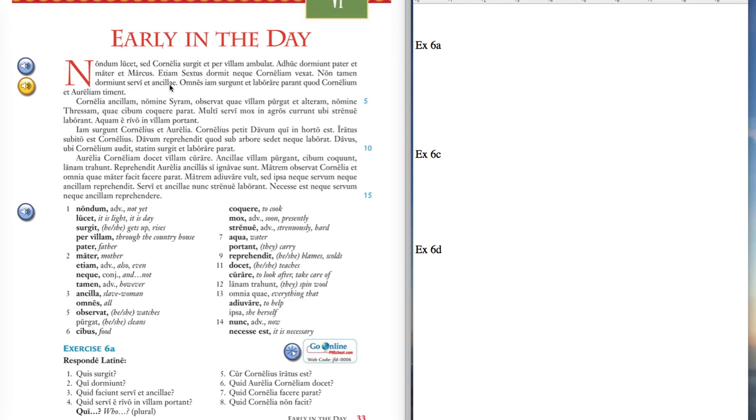Non tamen dormiunt servi et ancillae. Not, however, they sleep, the slaves and slave women. Better English for that would be: the slaves and slave women do not, however, sleep, or are not, however, sleeping. And that could be said a number of ways, obviously, with a different order of words. Omnes iam surgunt et laborare parant quod Cornelium et Aureliam timent. Omnes is a new word here, all, meaning all the people. All now rise, and they prepare to work. So there's a verb with an infinitive. They prepare to work because, quod, they fear, timent, and here are the direct objects of that verb, Cornelius and Aurelia. You note again the M endings for direct objects.